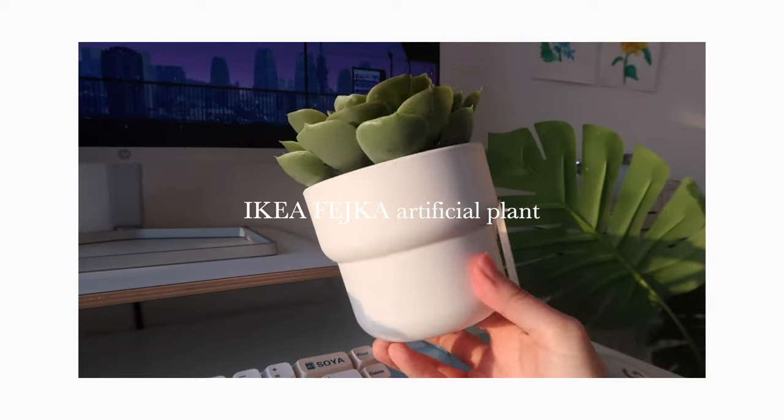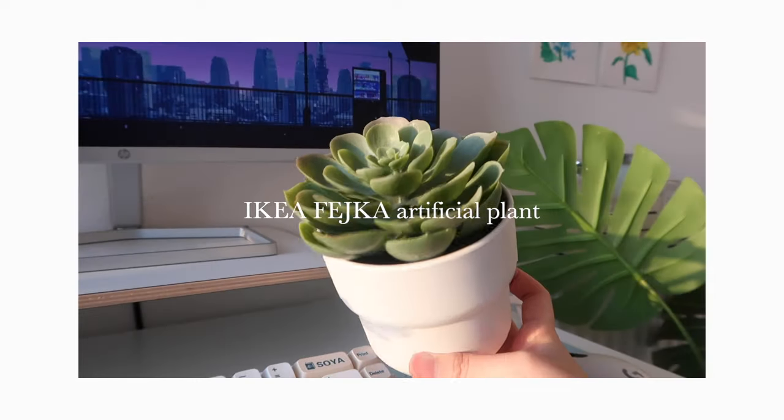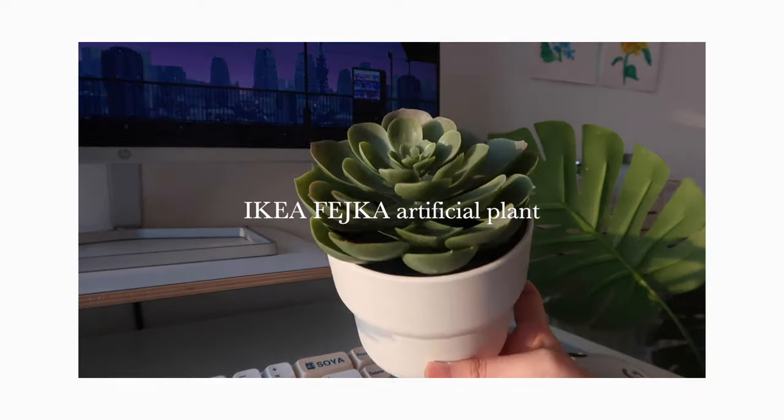First of all, we've got this plant from IKEA. I'm pretty sure it was really cheap. I don't even remember how much it was, which means that it probably was really, really affordable. The plant pot is separate from the actual plant itself. It's obviously a fake plant. I don't have the time or the effort to take care of a real plant, but it's a really cute little desk plant for your desk.